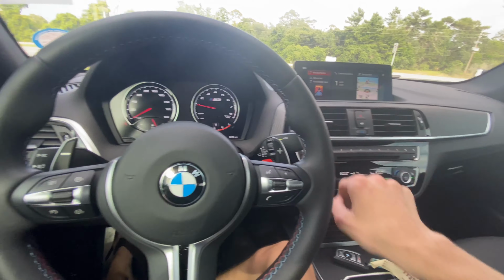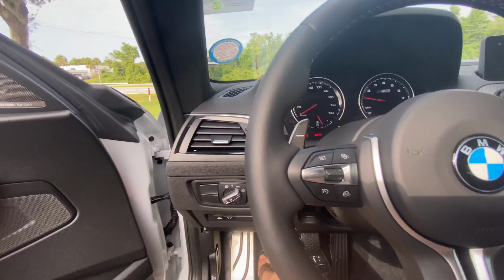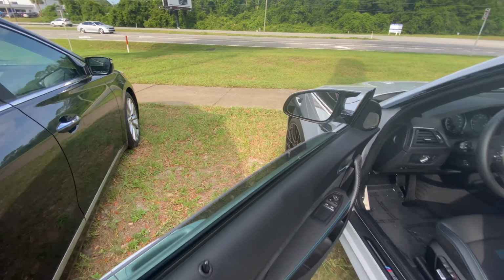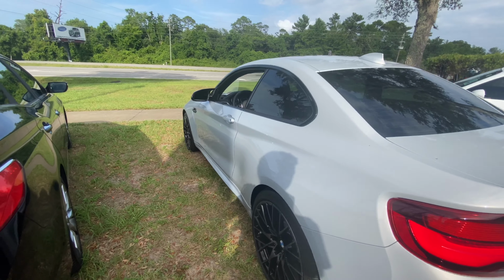And now let's go ahead, turn on the hazards, as well as the headlights. And both windows in the M2 are fully automatic. And now let's go ahead, check out the exterior. And this M2 is finished off in an alpine white exterior.